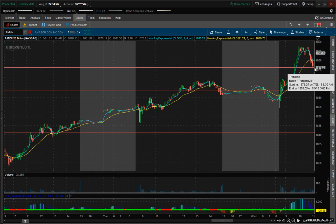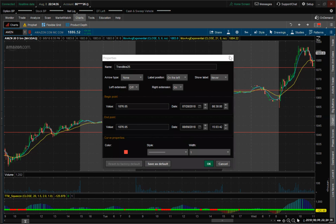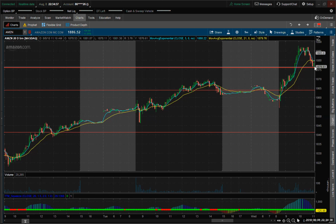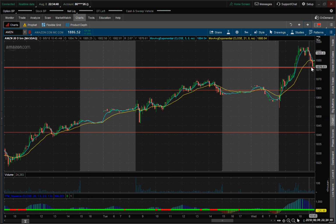The low here is 1878.11, and this candle with that open was 1876.05. Actually, I think I read this wrong. Sorry, 1876 on the dot. And this candle was 1876.05. So that, again, came from the open of this candle, and it becomes very relevant today.